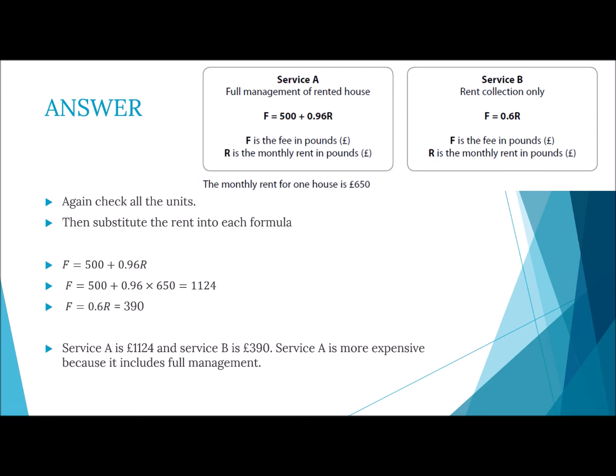So we've got our two figures. I've presented them here using the pound sign. And then I've done my comparison. I've said service A is more expensive, and I've given a reason because it includes full management. So quite straightforward, that one. Nothing really to trap you other than not following BODMAS when you do that first calculation.